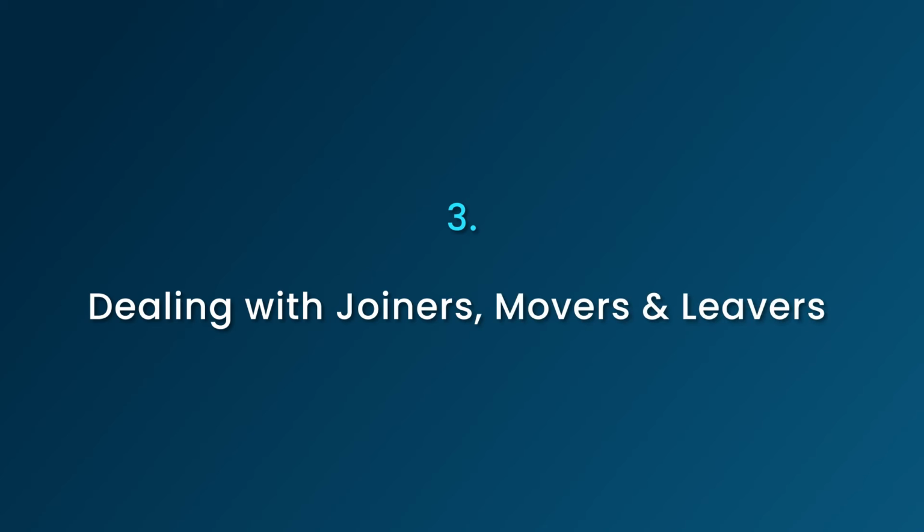3. Dealing with joiners, movers, and leavers. At any point in time, someone within an organization is being hired, promoted, moved to another department, or is leaving the organization entirely. Their access to sensitive company data should also be adjusted accordingly. Service desk and IT teams are responsible for providing joiners with the necessary access, removing access from leavers from the access control list, and adjusting access for those moving to another department.